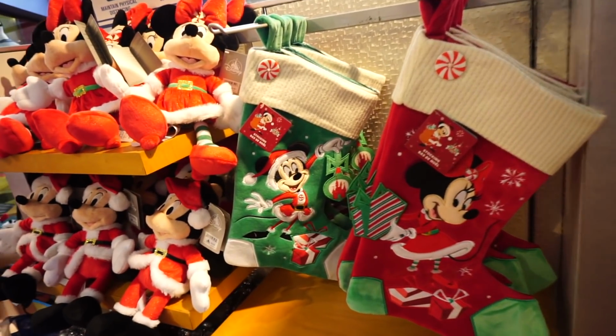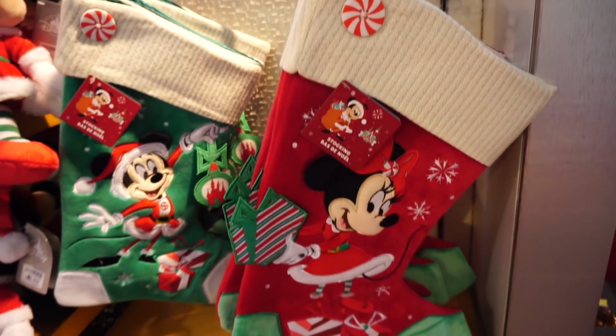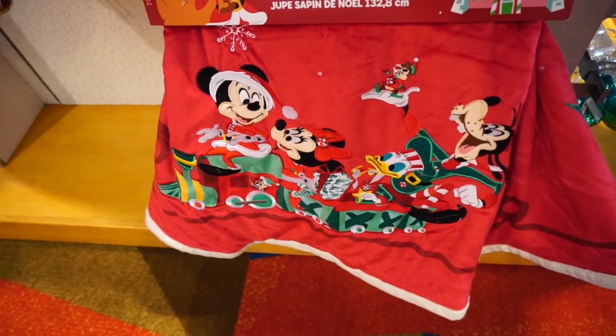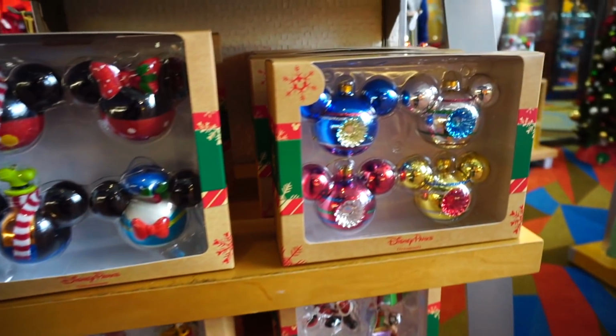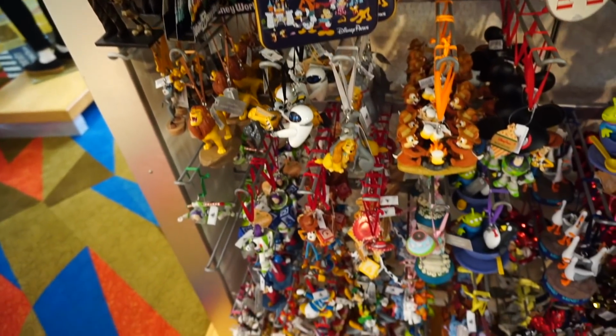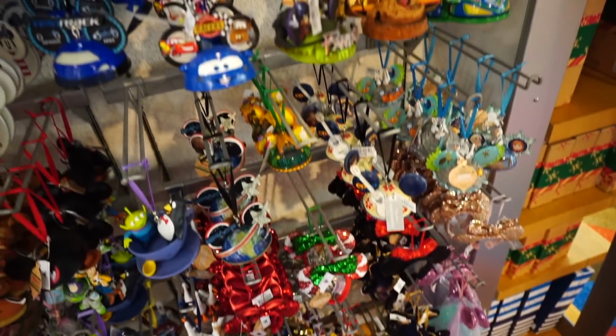And new stockings here. Look at Mickey on that stocking and Minnie on this stocking. And this is the tree skirt for this year. Now don't forget your ornaments. They do have an assortment of ornaments here at the Contemporary. Now these aren't all the ornaments they have, but this is a good chunk of the ornaments that Walt Disney World and the rest of the Disney parks are currently offering.